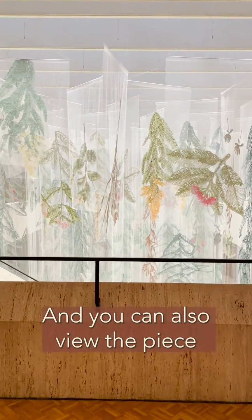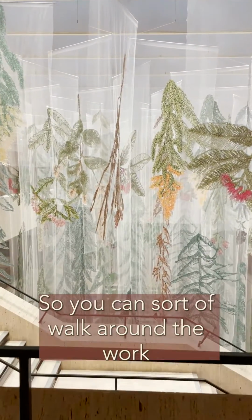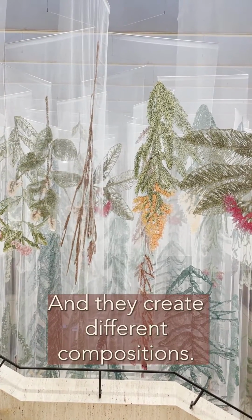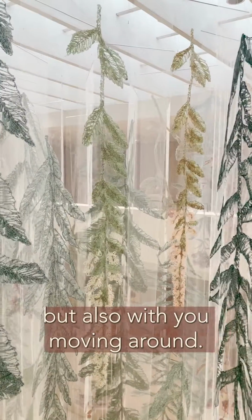And you can also view the piece from a couple different vantage points. You can walk around the work on the first, second, and third floor to get these really different perspectives. They create different compositions, not only with them moving around, but also with you moving around.